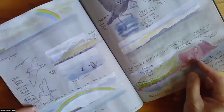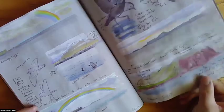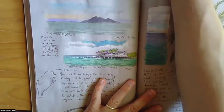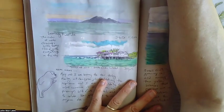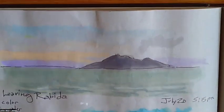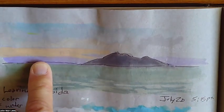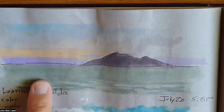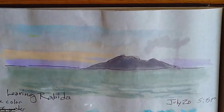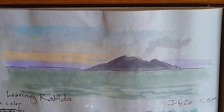For most of the day here, my window was facing away from the island, so I couldn't really see what was going on there. But I like this little sunset sketch. And again, this is, I think, the power of the gouache, that purple, that orange there, these light blues. That's all gouache, and it really does a very good job of giving you these light values.